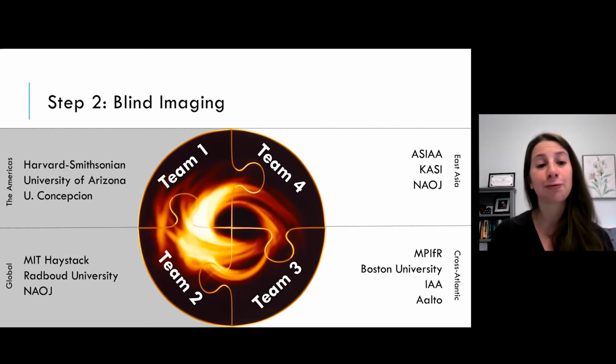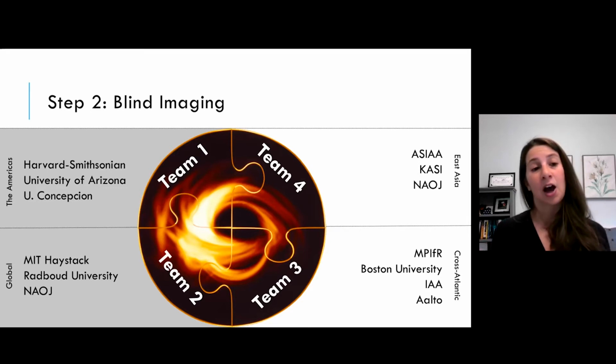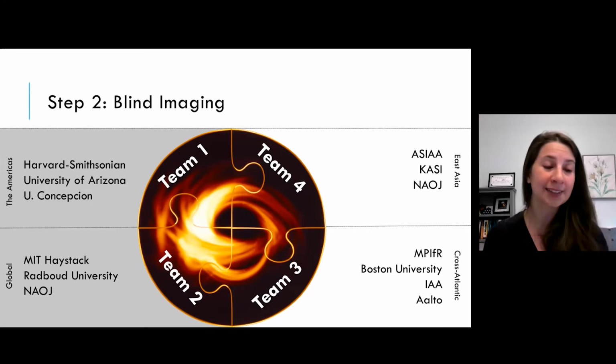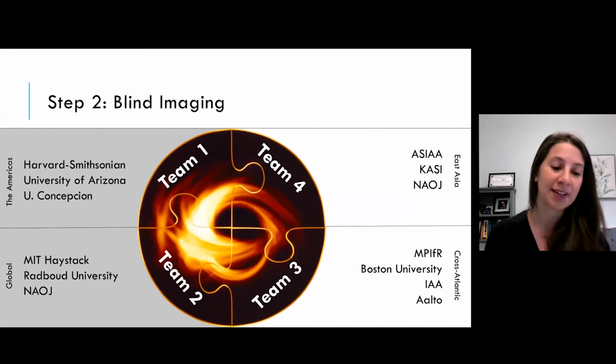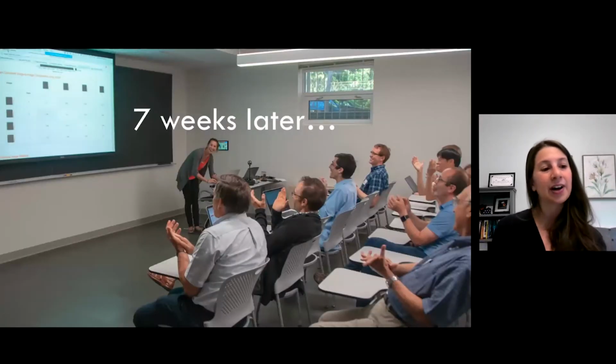And we split them into 4 teams that span the Earth. And these 4 teams were not actually able to talk to each other at all during the initial imaging process. So once we got the data, we split into our teams and we isolated ourselves and worked in our teams trying to make the best image from the data for 7 weeks. And then after 7 weeks, we all gathered together and we revealed the images to one another.